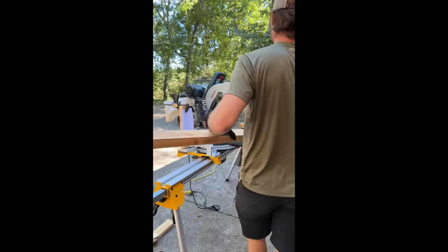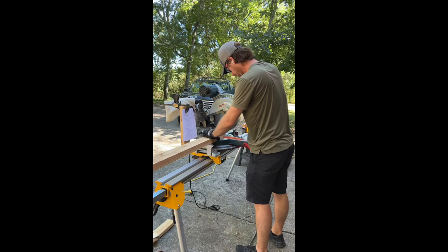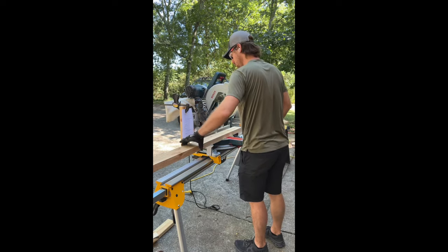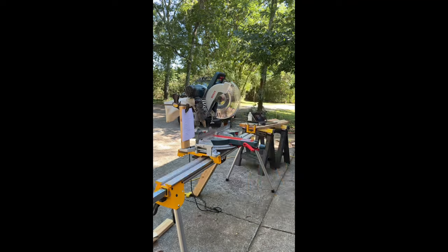The final piece to this outdoor backyard makeover is gonna be a kitchen bar for Ted. Ted's got a pretty sweet setup back here with his griddle and his smoker, and he makes the best pork butt I have ever had.